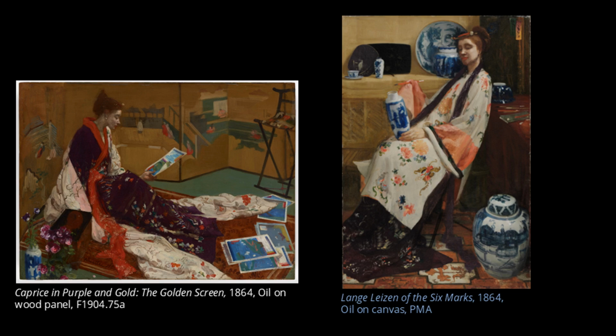You see not only those flowing draperies of this gorgeous textile of the kimono, as well as the blue and white porcelain. You see lacquer, you see a Chinese chair, as well as what we think is a screen depicting the tale of Genji behind our sitter. We imagine perhaps also that gold background that you see on these types of screens may have been part of the inspiration for Whistler as he took on that commission in the Peacock Room.